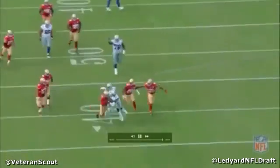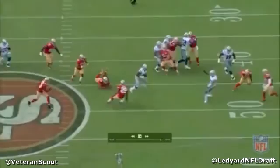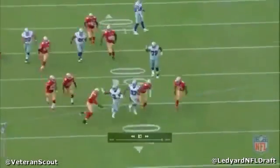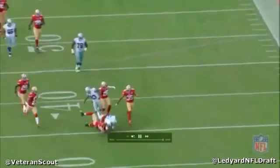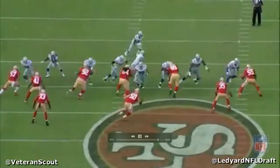And yeah, you could always trust Zeke to make the first guy miss at the second level. And right, if you set up one-on-ones between your running back and a safety or a linebacker in space, at that second or third level, then you've done your job pretty darn well.